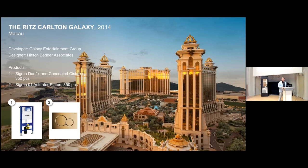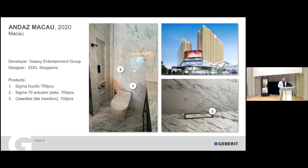Ritz-Carlton in Galaxy, in Macau, is using rose gold color as our actuator plate. Andaz in Macau, by EDG, is using our Sigma as well as our floor drain solution called CleanLine.